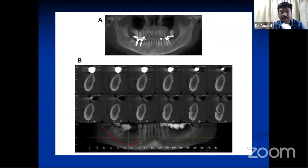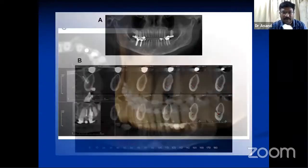reconstructed OPG scan, and with the reconstructed OPG present here, the slices have been cut into right angle planes. These planes are very important to assess for implant. They are called the paraxial planes, the paraxial cuts. So for an implant, you need not the axial, not the coronal. You need to have the paraxial slice to have an exact cut along the arch, and these paraxial slices are basically used to assess for implant.